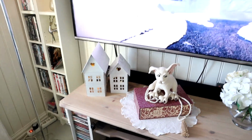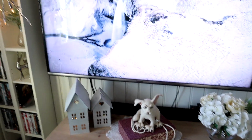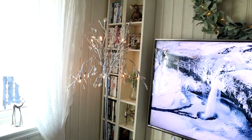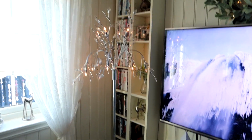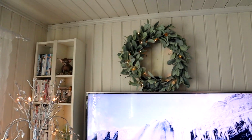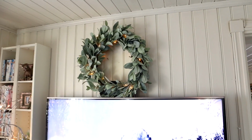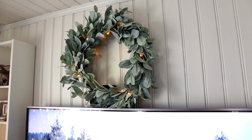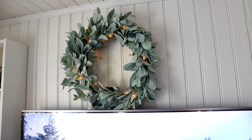And I've taken out my small candle holding houses, just filled them with a string of lights. And I kind of tidied up this corner. I can't wait to get rid of these shelves. If you are new, we are going to be doing a lot of work to this house. It just takes a lot of time. I had some horns hanging here, or antlers. Those I've taken out and replaced them with this wreath.